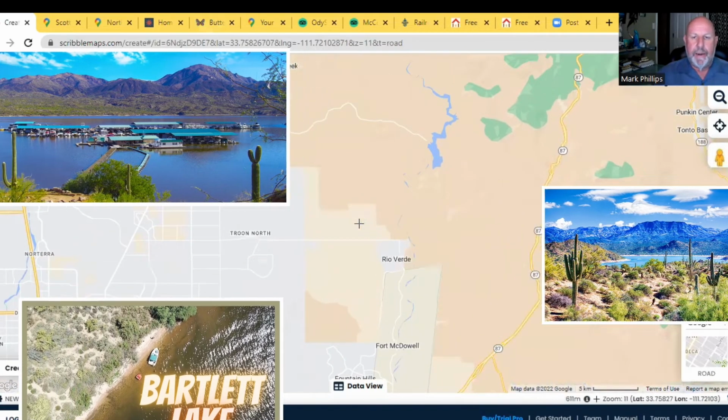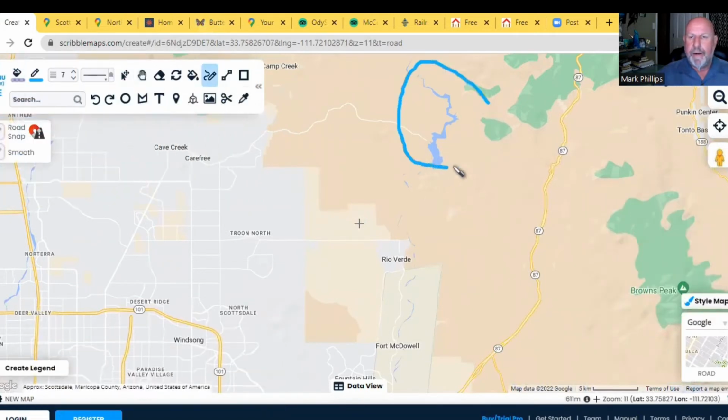And it's right here. This thing right here is Bartlett Lake. Now, Bartlett Lake used to be pretty much exclusively fishermen, because if you take a look at the road, you'll take the freeway up, but then you'll get off either Hayden or Pima, and you'll just ride all the way north. Well, then you come out on this road here, and it goes right down into the lake. Half the road, and we're talking probably 10 miles, years ago used to be dirt road.